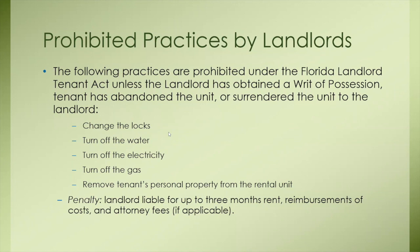If this happens, notice that the penalty at the very bottom of the screen is that the landlord could be liable for up to 3 months rent. They could also have to reimburse you for any costs or any attorney's fees, if you have expended those. But it's critical that you let us know that this happens so that we can be proactive in getting whatever remedies you are afforded. So if this occurs, please let us know.